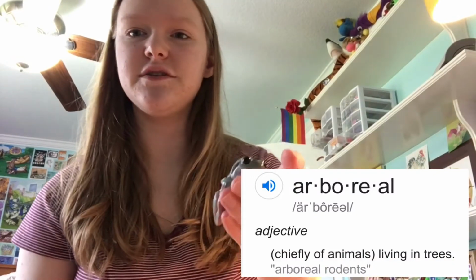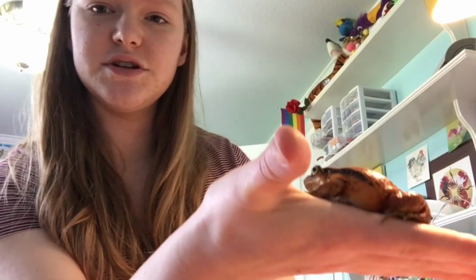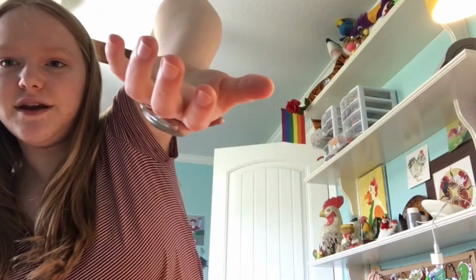One of the main ways to classify different types of frogs is if they're arboreal or not, which means if they're tree dwellers. Carl is an Australian tree frog, so he is sticky. He is arboreal because in the wild he would live in trees. Beans, on the other hand, is not arboreal. She's a Madagascar tomato frog, and they live on the ground in the soil. She is not sticky, so if I were to turn my hand, she would just fall off. She wouldn't be able to stick. Carl can hang upside down just fine.